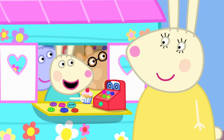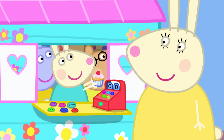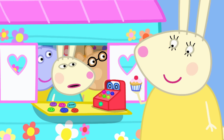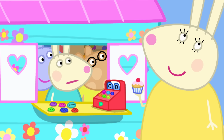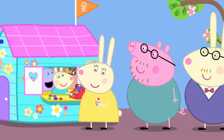What kind of cake do you want it to be? Can it be a carrot cake? Okay, it's a carrot cake. That looks delicious. I can't wait to try it. It's a plastic toy cake, Mummy. It's not real. Of course. And how much does it cost? One button, please. Have a nice day.